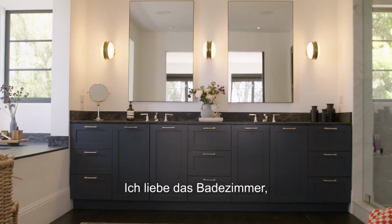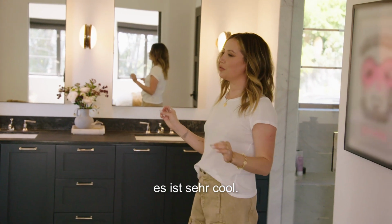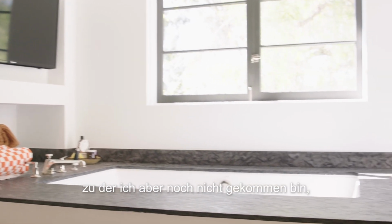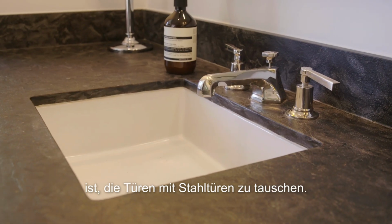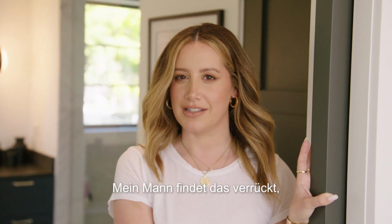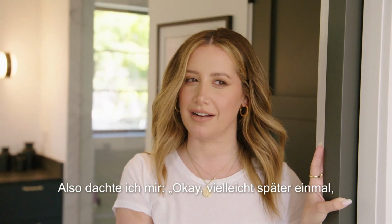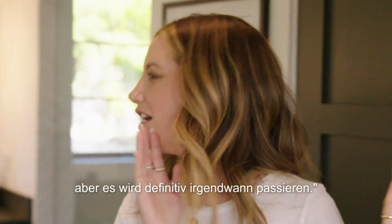I loved the bathroom because I think it's very cool. One thing I wanted to do that I didn't get to do was change these doors to steel doors, but my husband thinks it's crazy because then you just see right through to the bathroom. And so I was like, okay, maybe later, but it's definitely going to happen eventually.